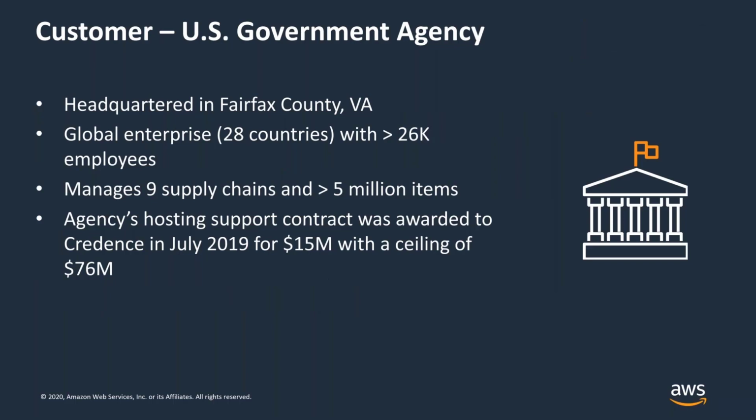Our customer, the use case that we're going to talk about today, is a US government agency based in Fairfax, Virginia, which is a global enterprise located in 28 different countries with more than 26,000 employees. They manage supply chains and over 5 million items for the US federal government. Agency's contract for hosting support services was awarded to Credence as a prime in July of 2019 for $15 million, but this contract has a ceiling of $76 million, which means it has a lot of room for growth, meaning more and more workloads can be migrated to the enclave that we have set up.